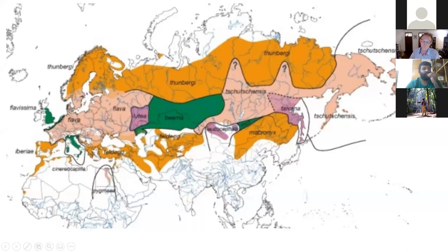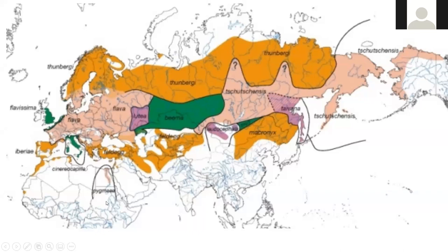Feldegg, however, is not such a long distance migrant and does not normally occur commonly south in sub-Saharan Africa. It's a relatively local migrant. Some of these birds also migrate south and east, and Ashwin will come on to talk about this, so I won't steal his thunder. But certainly Feldegg, Beema, Lutea and Thunbergi occur in this part of Asia. And we'll talk a little bit more about that, so I won't dwell on that now.